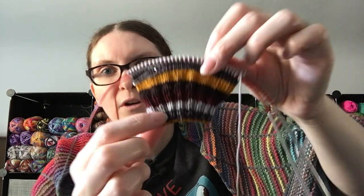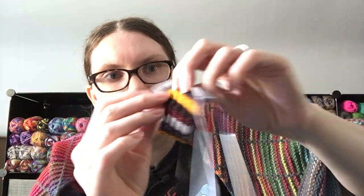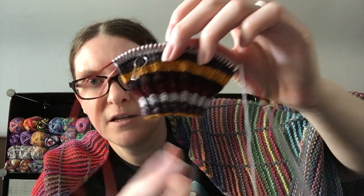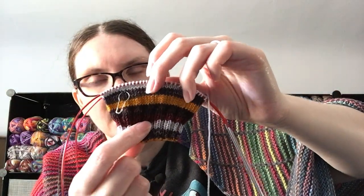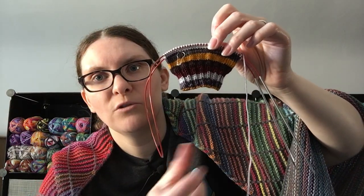Cast on the second sock. Was it yesterday? Yeah, last night. And then I worked on it a little bit this morning. So here is the second sock. So I got 12 rows done so far. For these ones, I did 12 rows of 2x2 rib. I'm using Chiaogoo's red lace.